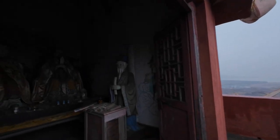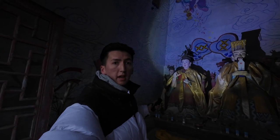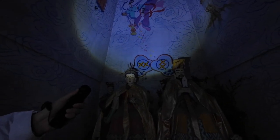There's a door, and it's filled with these gods again. Oh man, these gods are super scary with their eyes and things. Hopefully none of them move, but wow. Look at all this artwork on the wall. Story of someone cooking some potions, some flying gods with their offerings. Wow.